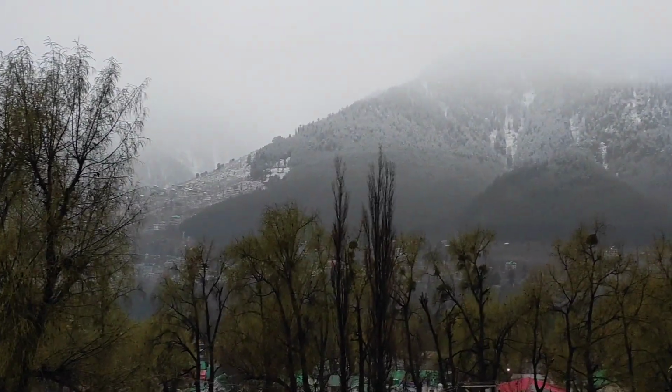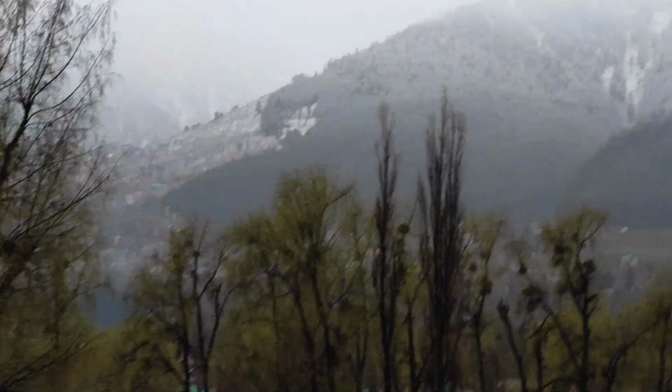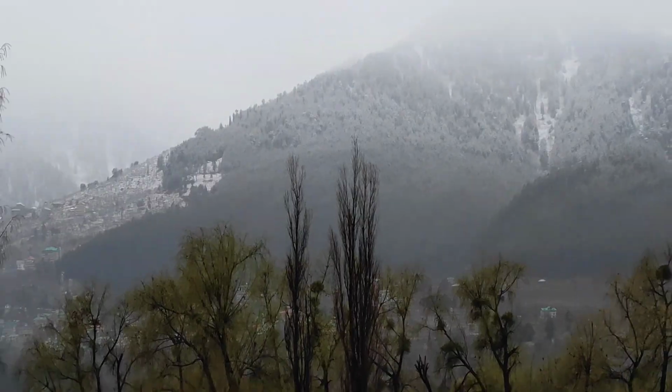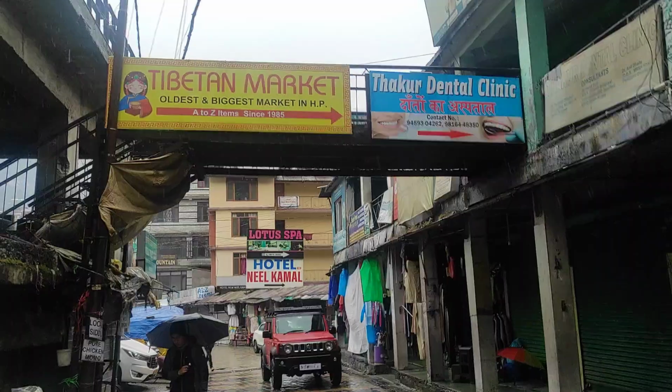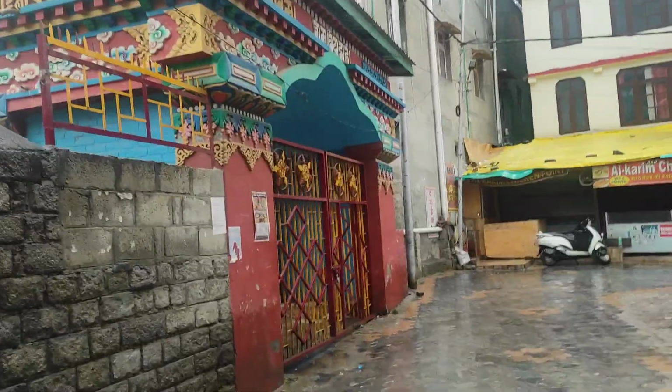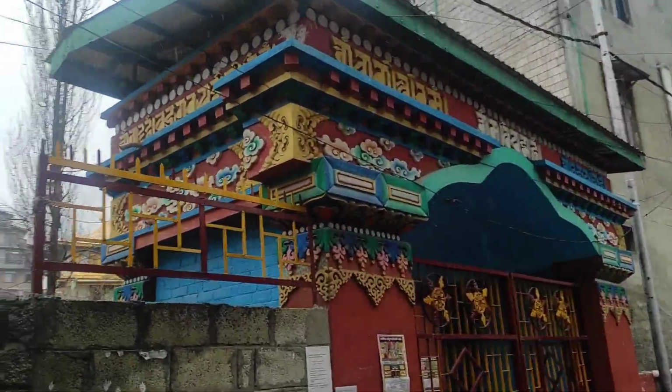See, that is the view from our hotel room. And see on the opposite side where that mall road and that Hirimba temple are there, that is fully covered by the cloud, and see, snowfall is also happening. And see those plants are covered with white snow.